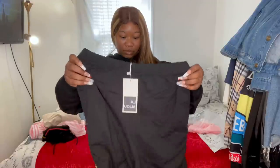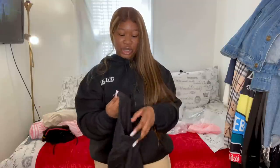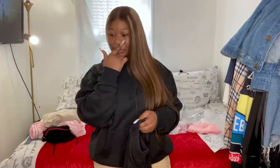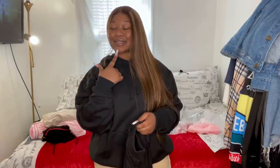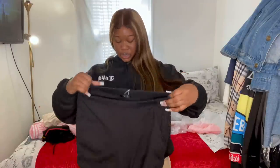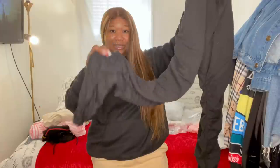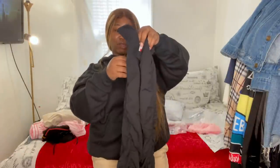What's crazy is in the picture, I thought they were gonna be more... what's that material? Oh my goodness, I cannot think of the name of the material, but these are actually like I could wear these with the sweatshirt. This is like sweatsuit material. This is what they look like at the bottom. I think these are really, really cute.